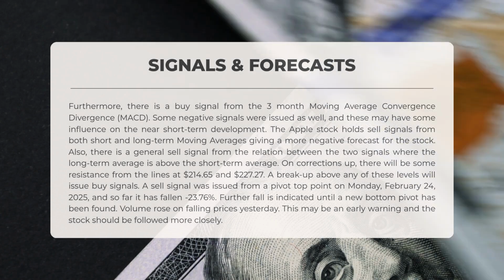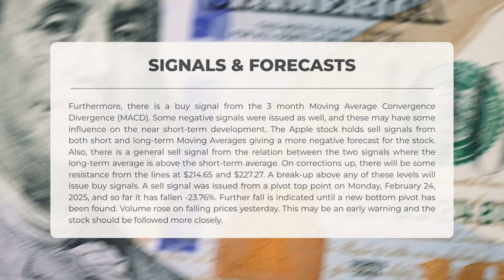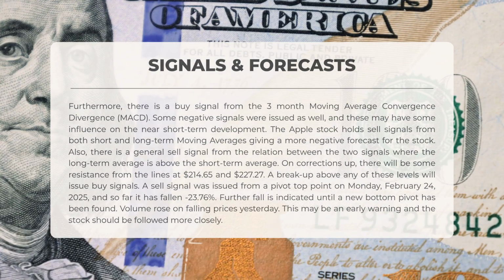Furthermore, there is a buy signal from the 3-month Moving Average Convergence Divergence, or MACD. Some negative signals have also been issued, which may impact short-term developments. The Apple stock currently shows sell signals from both short and long-term moving averages, indicating a more negative outlook for the stock. Additionally, there is a general sell signal due to the long-term average being above the short-term average.